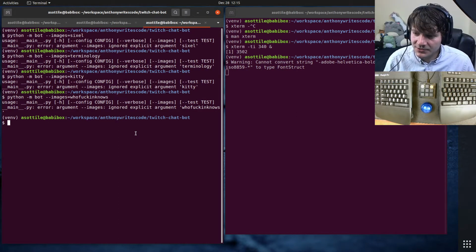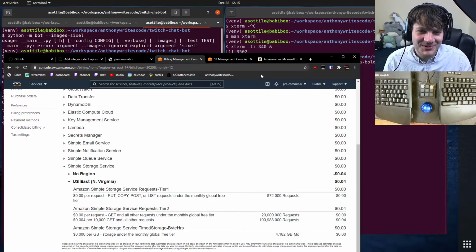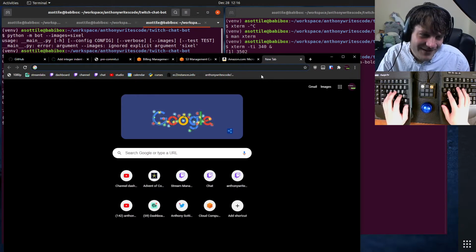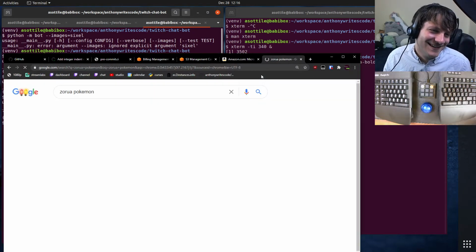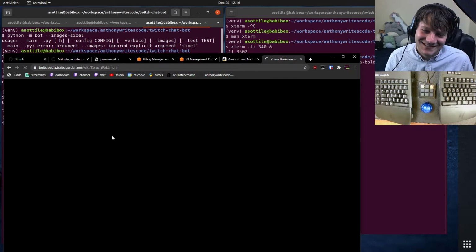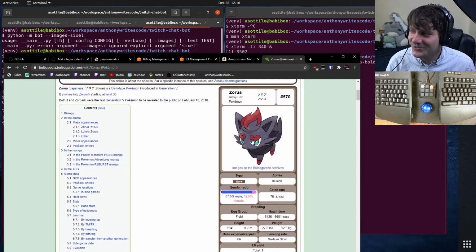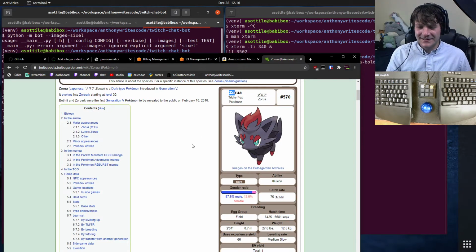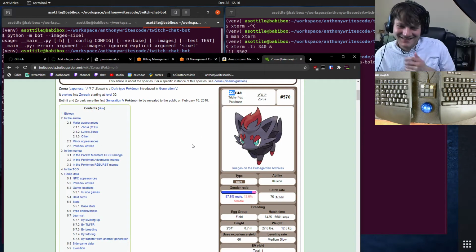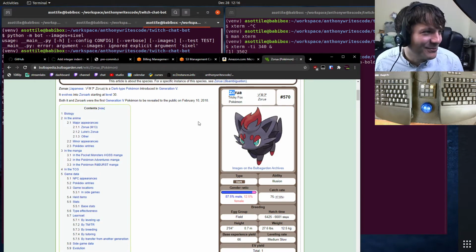Zero says, hey, first person to say my name right. Wow. How many people have tried to say your name and gotten it wrong somehow? The reason that I said it like that is, there's a Pokemon named Zorua. This cute little fox is named Zorua. Of course, it's a Z instead of an X. But that's why I pronounced it that way.